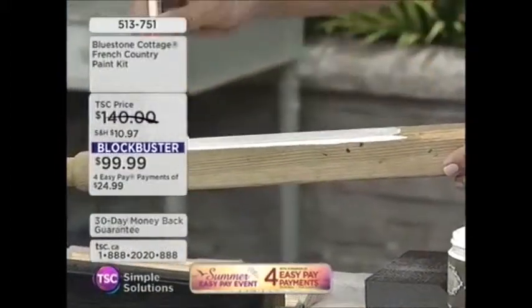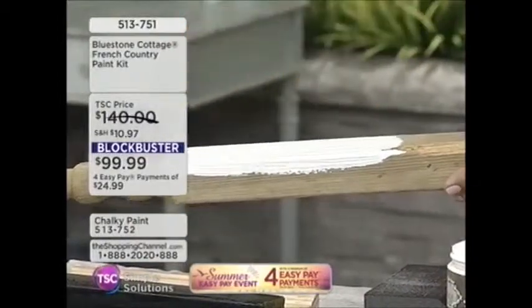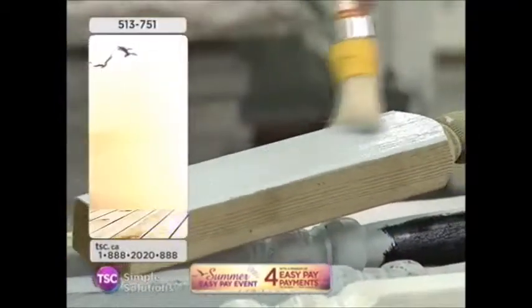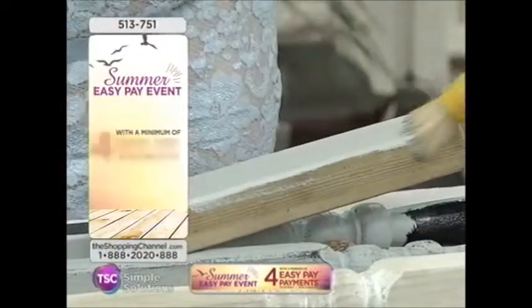Now you're going to just put it on and go along it. Beautiful color. Look at that coverage with one coat. That's amazing for white. Is that not incredible? How beautiful is that? This stuff is so nice, and it dries quickly.